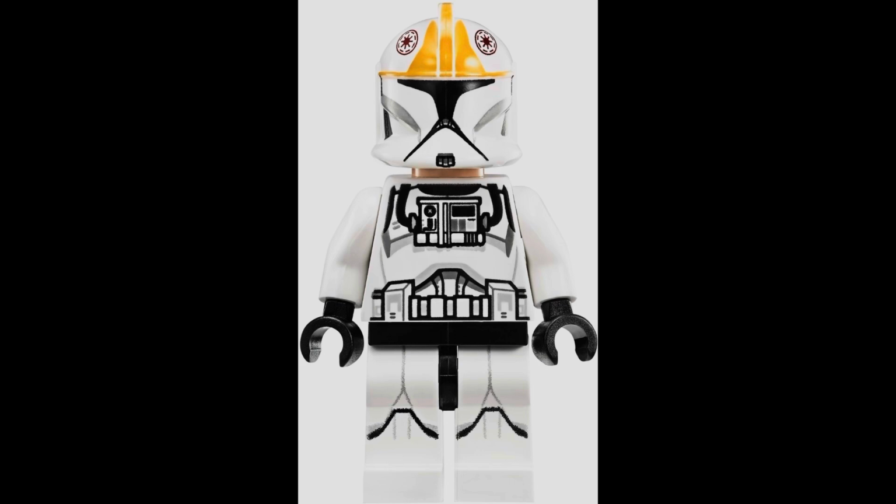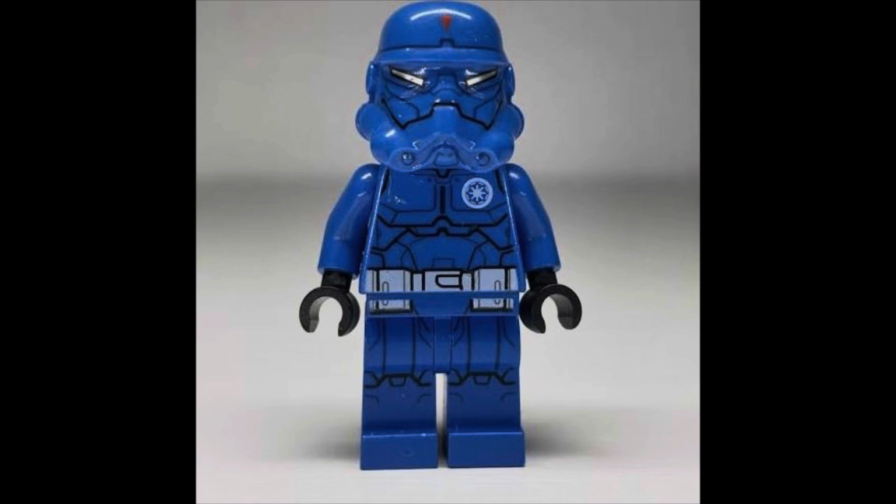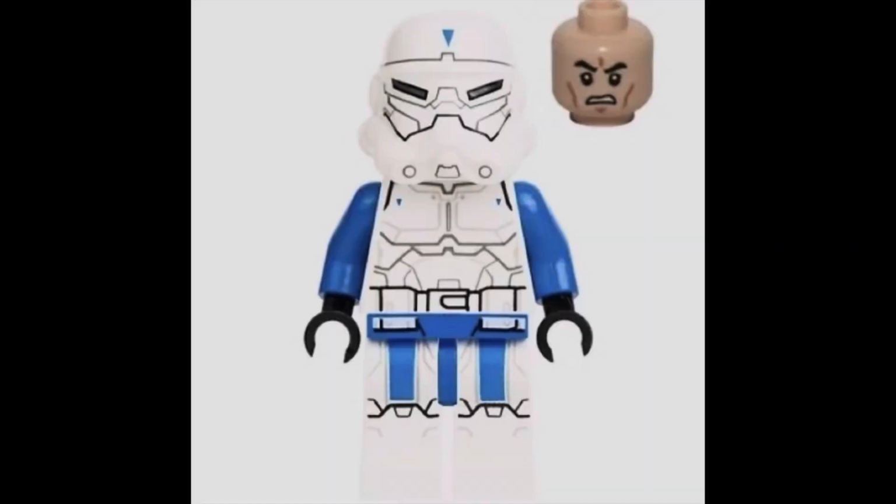Number 24, I have the Special Forces Clone Trooper. It was from the Yoda Chronicles, so that's kind of what put it back here, not really seeing anything. Above him, I have the Special Forces Clone Commander. Really amazing trooper. Both of them are really cool, just not really canon. They are sought after, but not canon or Legends, so that kind of put them down at the list.